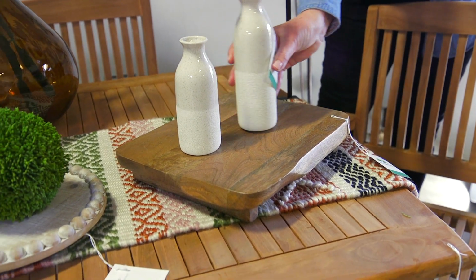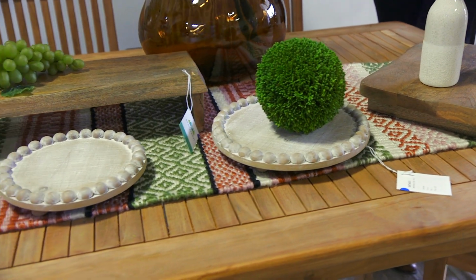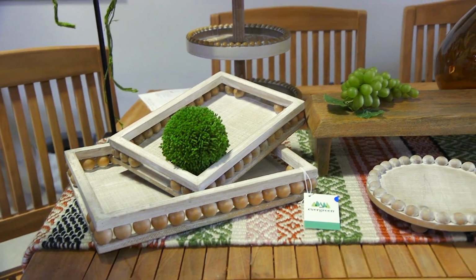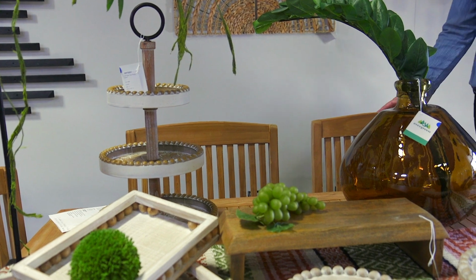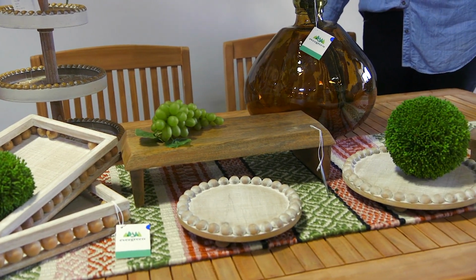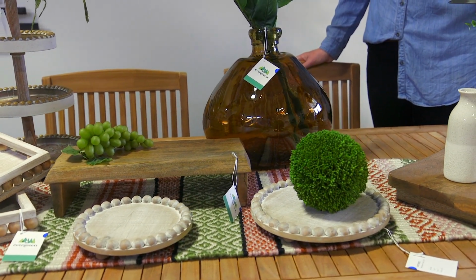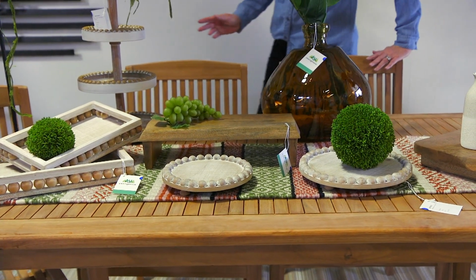And then as you see these trays with the beading, I love the beading. I do too. You'll see that then continue with some of the rectangular trays, with your tiered tray, and I know that the retailers have been asking for more trays because people really want to be able to put little pieces in there and make that the centerpiece of their table, do some layering with them. So that's been really a big request from our sales team based upon the retailer feedback.